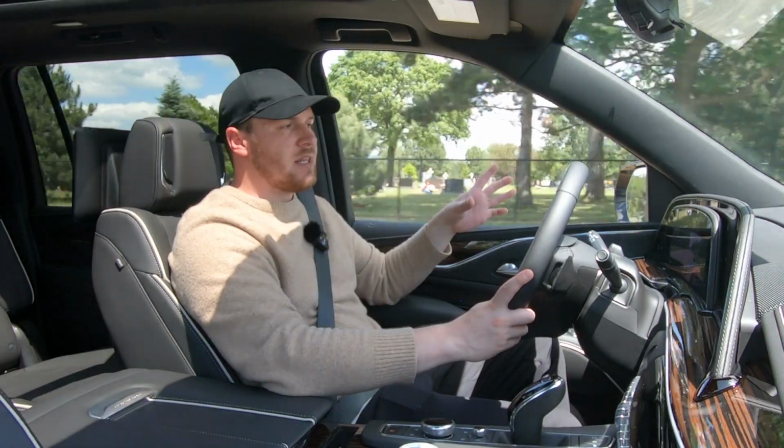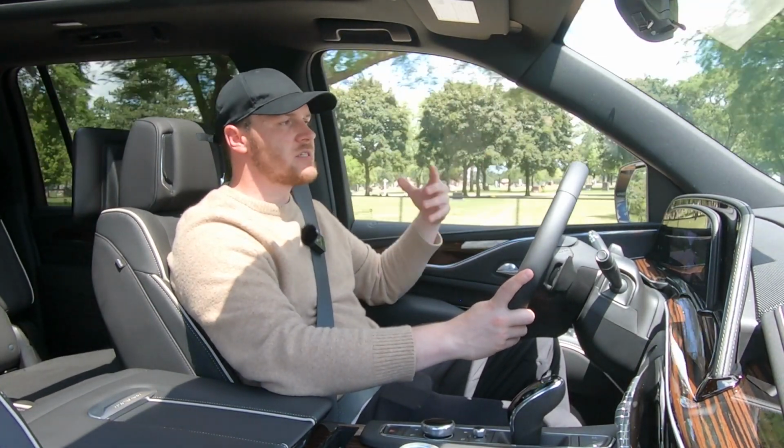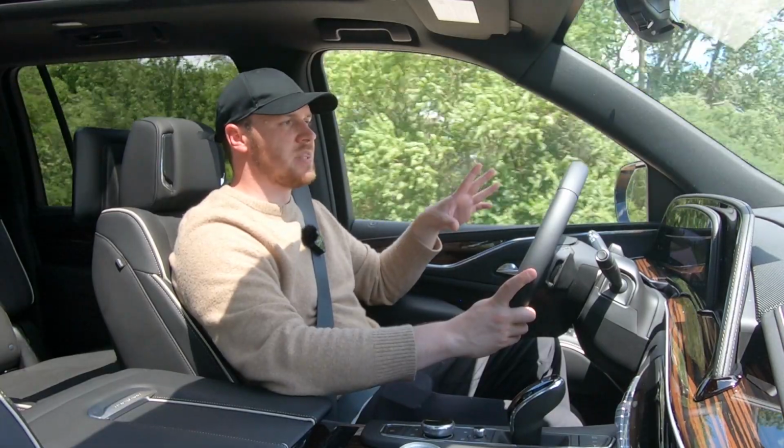So another exciting Cadillac news, they are coming out with an all-electric Escalade very soon. It's going to be called the Escalade IQ, and it looks fantastic. It has kind of Cadillac Lyriq vibes in its styling, but we're really excited to see that one. It's going to be a 2025 model year. You can actually pre-order them now, and yeah, they look fantastic. I'm really excited to see what that one's like.